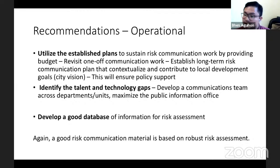Sabi nga kanina, not all local government units can actually hire a communication professional. Dapat kasama ito doon sa ating mga staff para ma-sustain natin yung communication work. Hindi lang sa pagkatapos na yung plano, nagawa na ng tarpaulin, ibigay na yung mapa sa barangay, tapos na siya. So kailangan, we can also look on how we can maximize the public information office na meron tayo. Then develop a good database.